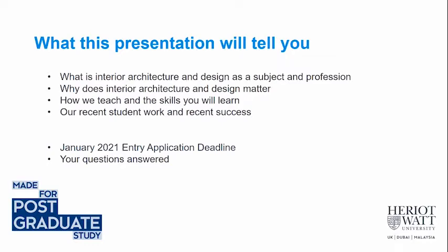So what's this presentation all about? I'm going to go through several things. We'll begin with what is interior architecture and design and why is it important. Then we'll move on to talking about how we teach at Heriot Watt, and you'll get to see some of our recent student work. There'll be plenty of time for questions, and I need to tell you also about the deadline for January 2021 applications.